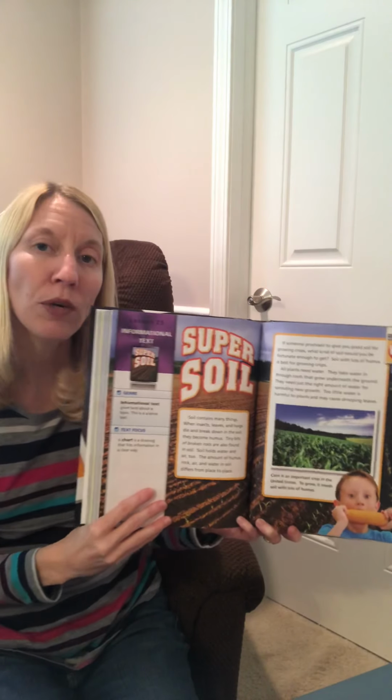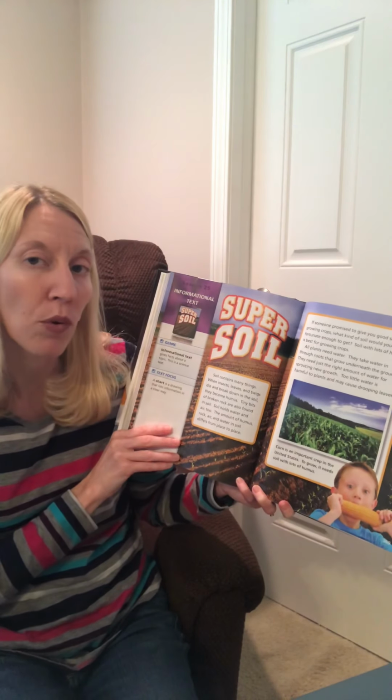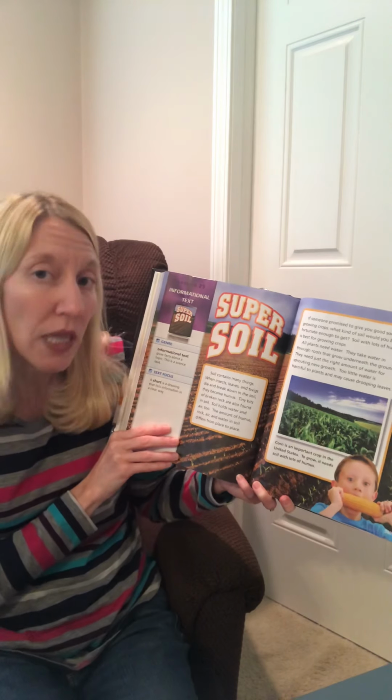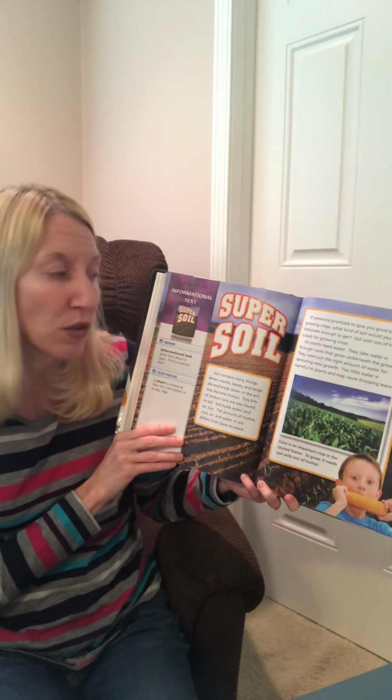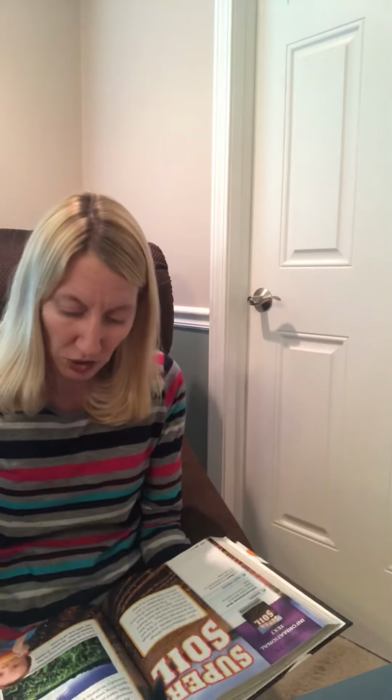So in Darke County too, where we live, we have a lot of corn that people grow. Some of it is for people eating, but some of it is for animals that eat it, and people make things out of corn as well. All right, turn the page.